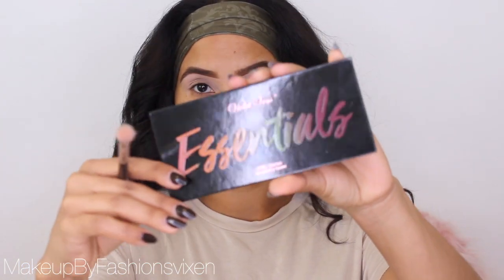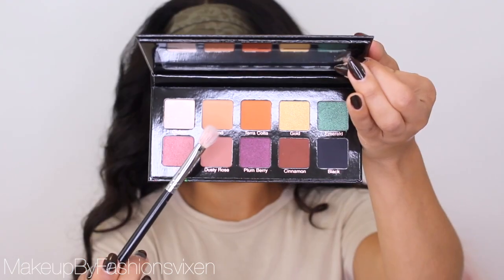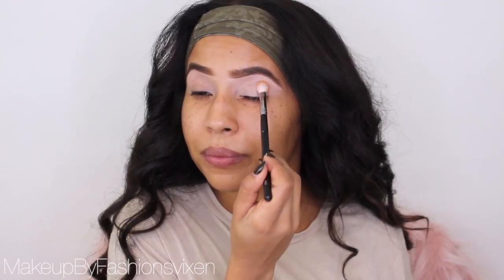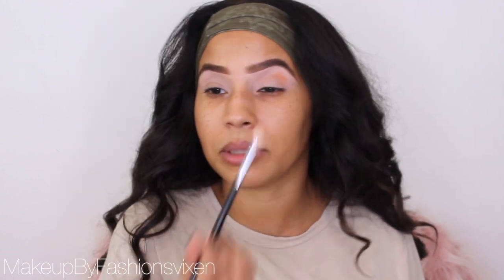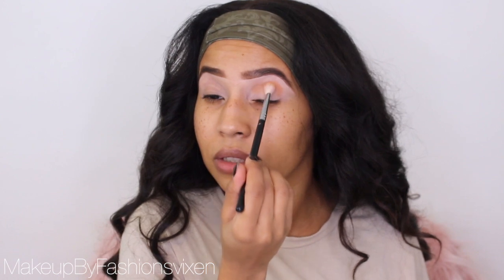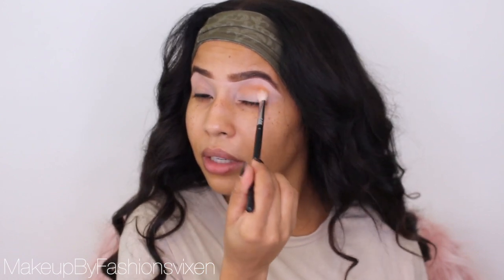The Morphe M433 brush. And I'm going to go into Sand from the Violet Voss Essentials palette. And she looks like this. That's what that looks like, and I'm going to just pat her in there, right into my crease. Wow, she's pigmented. See, on the palette, it looks pretty, obviously, but does not look as pigmented as this is. So I'm just patting that in.